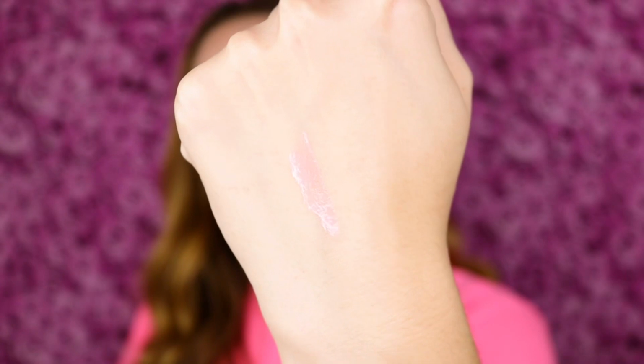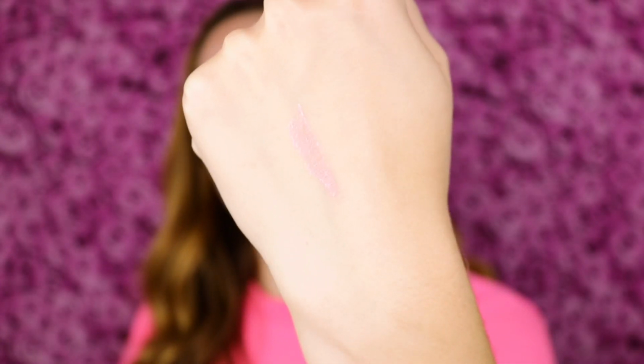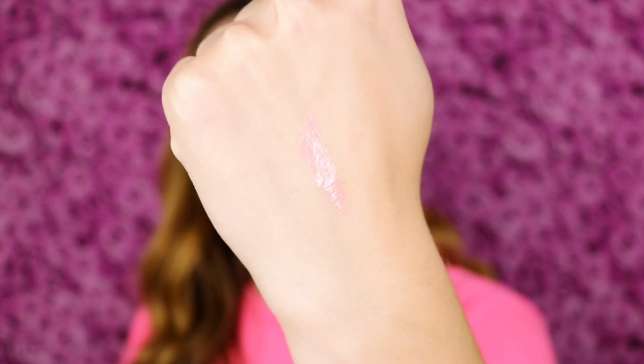Okay, and now before I apply it to my lips, I also want to swatch it. Let's see what this color looks like. Ooh, that actually has some good pigment to it and looks very true to how it looks in the packaging. Here you can see what that swatch looks like, and wow, look at that shine. It really does seem to have high shine. All right, now it's time to see how it looks on me. Oh, look at how pigmented that is.